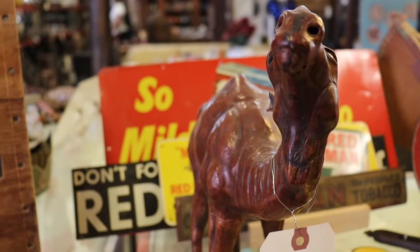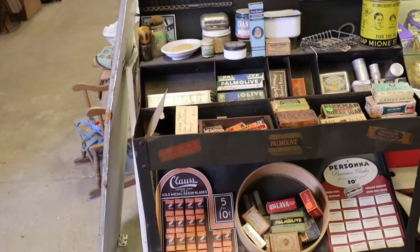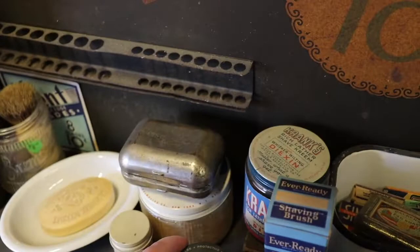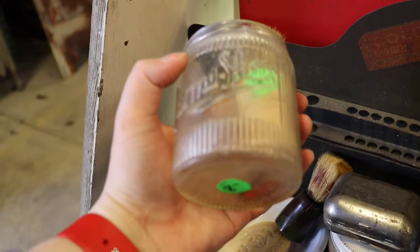And how amazing would this be to have in your house? Look at any article, 10 cents. Wowzers. Palmolive shave cream. Octagon. Ooh, look at this. Magic aftershave cream. $12. Again, that is a great price. And then look at this. My great-grandfather had a tin or a jar like this, and I have it now in my bathroom. Burma Shave, $8. It's got the cool embossing on the bottom.